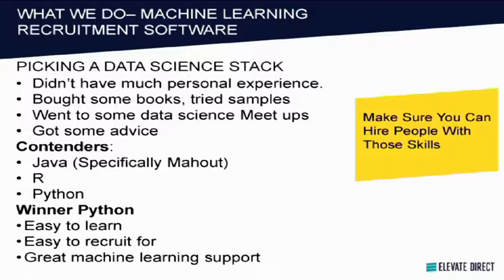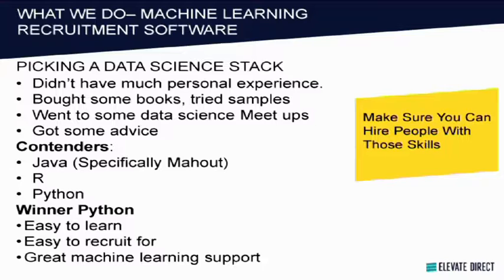We had a number of contenders that came up. Java, specifically Mahout, which is an open source machine learning library. It was okay. I got working with it, managed to get some samples through, and I was pretty strong about choosing it for a long time. I looked into more traditional, academic-like tools like R. Frankly, that's as much as I did, really. I had a look, and I just left. After that, I realized we needed to hire other people.